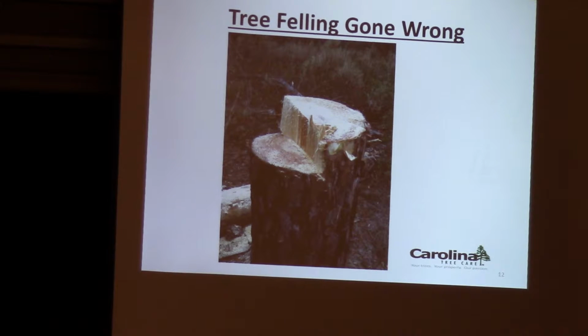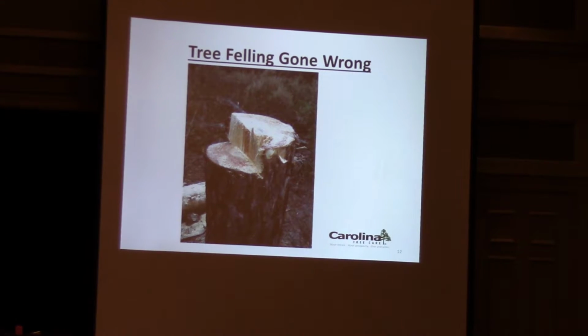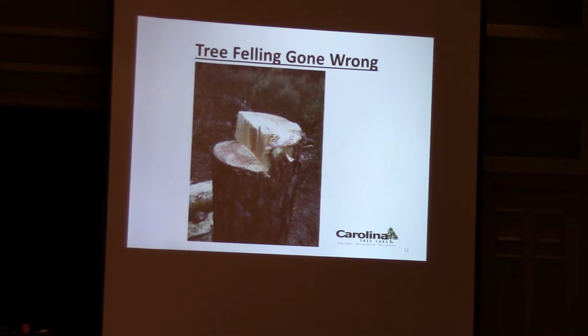So I figured I'd throw this in there. This is one of our ex-employees on a danger tree crew who was going around felling trees. He was the man. He said he was one of our best tree fellers. Does that look like a good notch to you all? You see any hinge wood there? I don't think that little sliver is going to hold that tree, right?